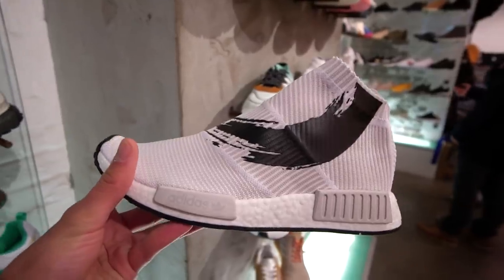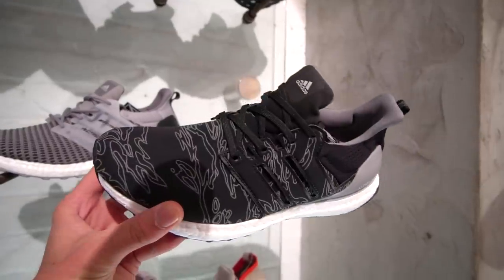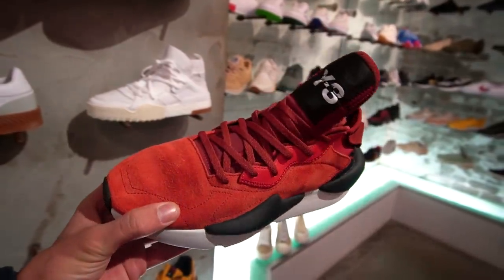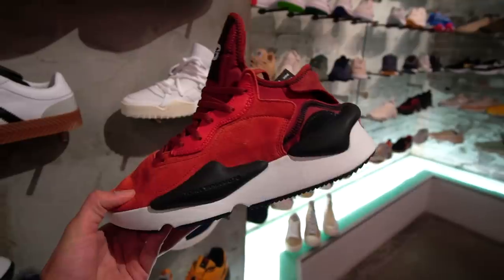But here's a look at some of the sneakers that they had. Pretty cool. They had the Undefeated Ultra Boost. They have the Ultra Boost 1.0s with this like rainbow knit. And then they have the blue one as well. And these Y3s. I want these Y3s. They look like some alien ninja fusion sneaker. $550, not happening though.